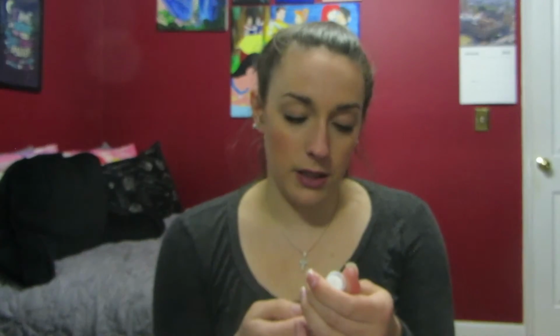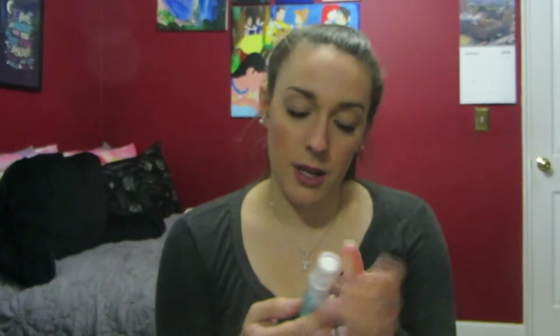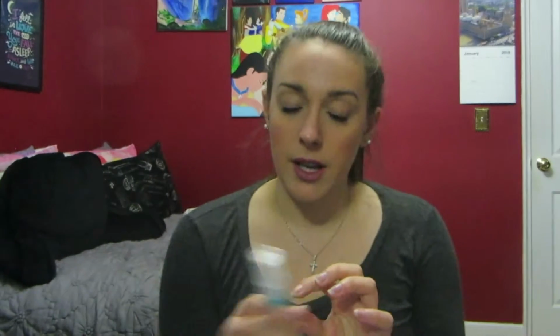Then we have a little makeup setting spray by Kula, and this has SPF 30. This will be interesting to try. I don't think I've ever tried a setting spray with SPF before. Okay, so this is the last thing in here, and this is a little notebook.